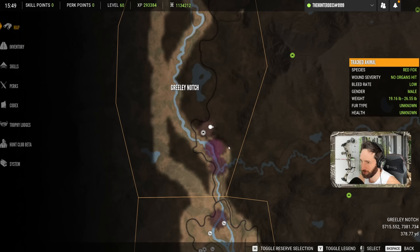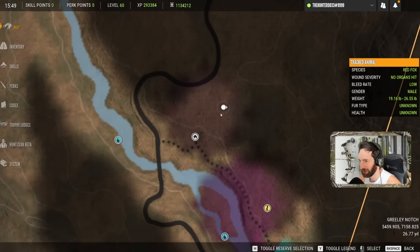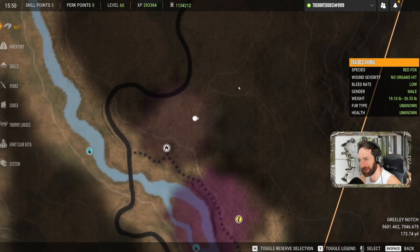But in case you guys are wondering where we're at here, we literally just unlocked this outpost, the Wabanaki River Lodge. And all of a sudden we got a call from a bull. We looked over there and I could see this massive paddle coming in right towards us. He was probably bedded over here, which is interesting because I would have thought he would have been drinking at this point. And he was just kind of roaming around this area. Ended up calling him into about 50 yards. Started going crossways here. We went to full draw and took a 50-yard shot and made a perfect shot. Double lung. He went about 50 yards and tipped over.